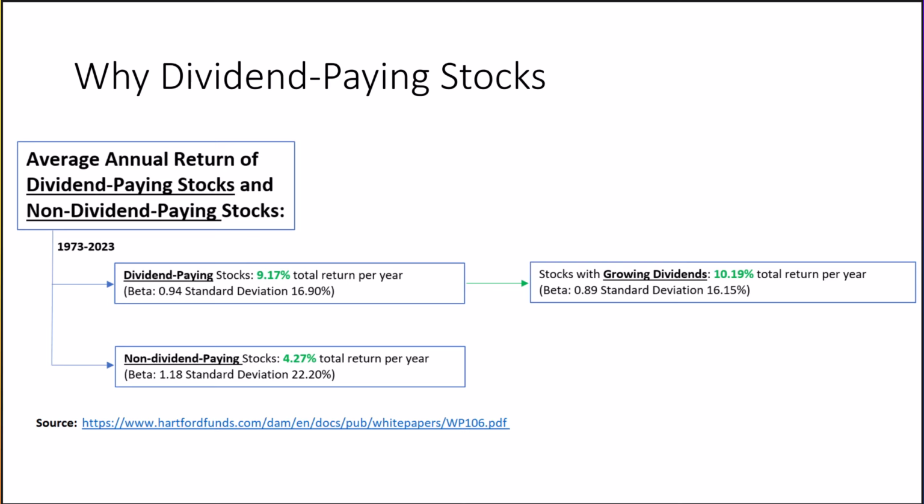Morningstar also recently released a report that went all the way back to 1927 and came up with the same conclusion. Dividend-paying stocks have a higher return and less volatility than non-dividend-paying stocks. That second point about having less volatility is probably even more important than the fact that dividend-paying stocks have a higher return. So why is a lower amount of volatility so important? Well, it's much easier to stick with a less volatile investing strategy. The more volatile a strategy is, the more likely you are to panic and sell at the wrong time.